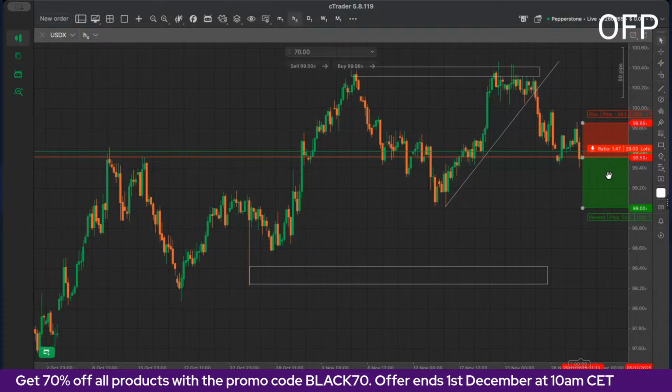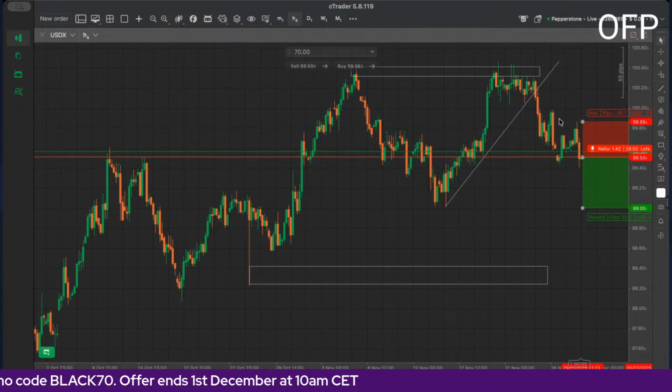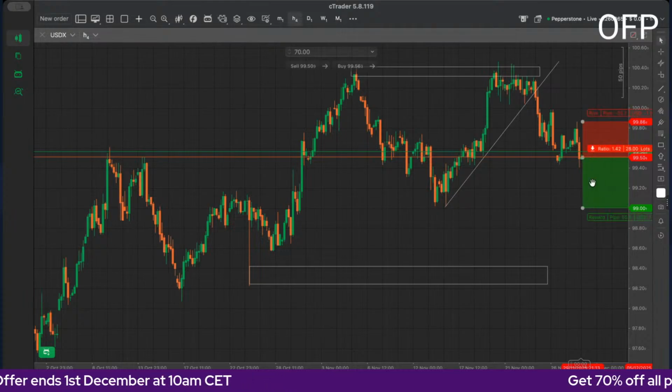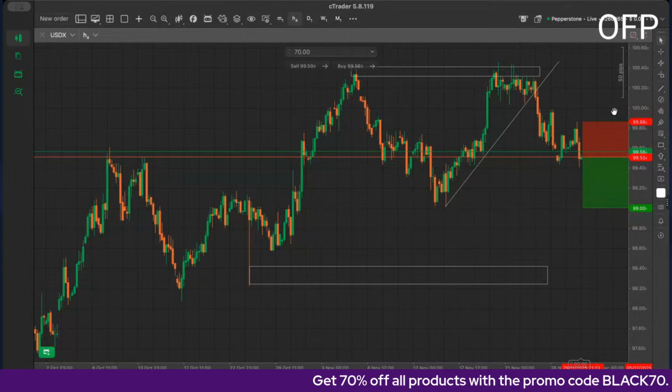So this could be a 1.47 risk to reward trade right here if we do take it. So a 1.4 risk to reward. This is what we're anticipating for the week, and let's see how it goes.